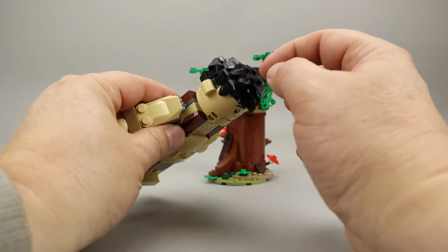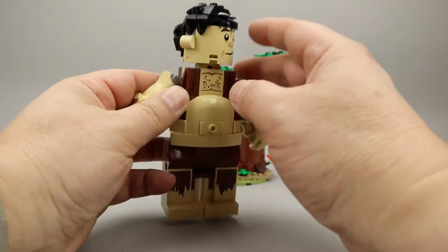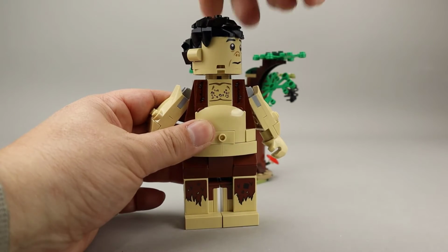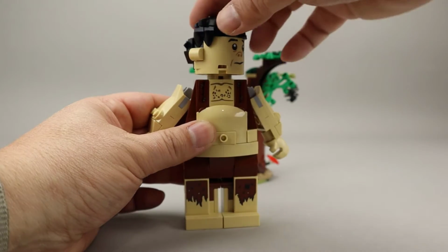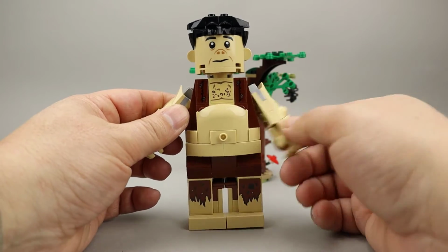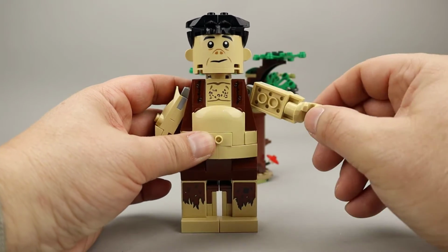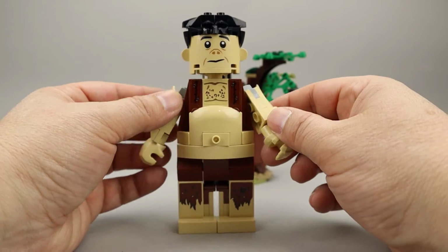And then there's these kind of rock type pieces here to texture his hair, which I think looks great. His head is on a post piece here, so it does swivel 180 degrees. And you may notice these little rounded 1x1s here that give him the look for ears. His arms are on ball joints, so they will rotate quite a bit. So you have a lot of movement here. As you can see, he uses the big fig hands that are just clipped in here to the arms.